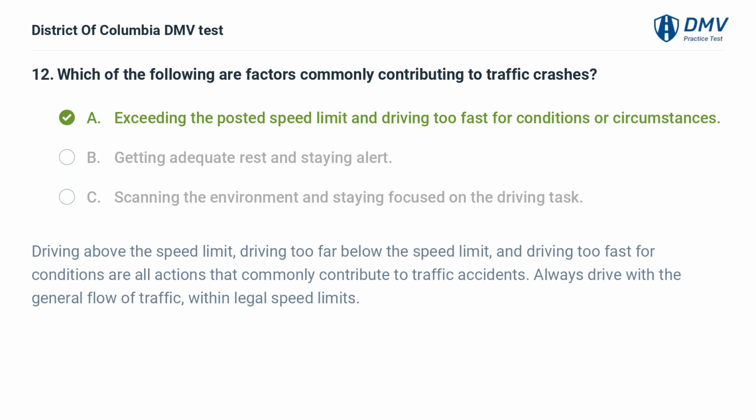Driving above the speed limit, driving too far below the speed limit, and driving too fast for conditions are all actions that commonly contribute to traffic accidents. Always drive with the general flow of traffic, within legal speed limits.